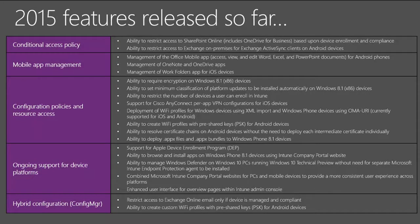So the top two rows tie in with what I mentioned before, where it's just a wave of additional improvements that you'll see us do with conditional access and mobile application management. It's really just about increasing the breadth of coverage. So what we've done is, you'll see the addition there of Android. So it's the same Office apps, but now the Android variants. You'll also see the support for OneNote, see the support for work folders, and that story, as I mentioned before, will continue in 2015 as well.